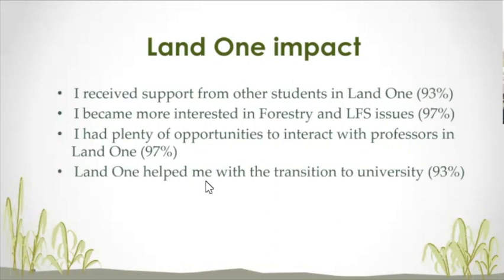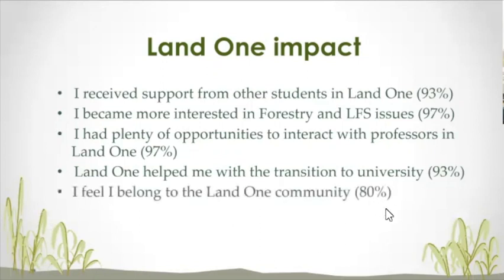93% mentioned that Lang One helped them in the transition to university, like in Noah's and Kat's year. When they came back in second year, we were fully face-to-face, and they had students that they met online or sometimes face-to-face last year, and now they have this community that they can come back to. Whereas other students that were not in Lang One, I don't have much idea about their experience, but it was probably much more isolated. And 80% of students mentioned that they felt that they belong to this Lang One community.